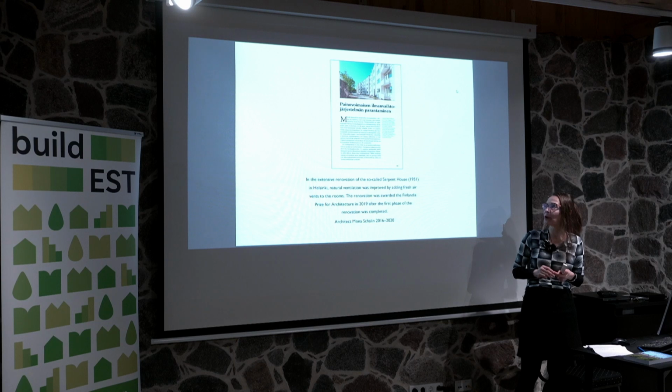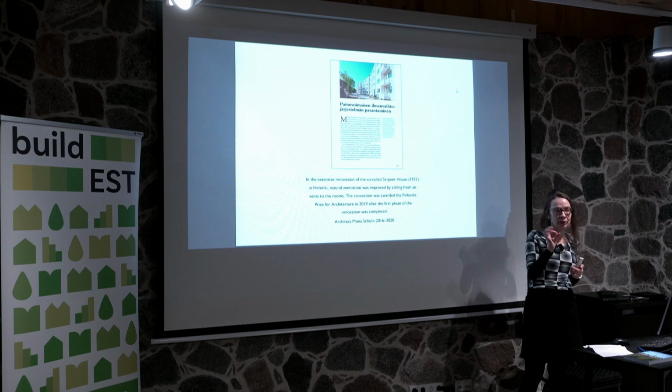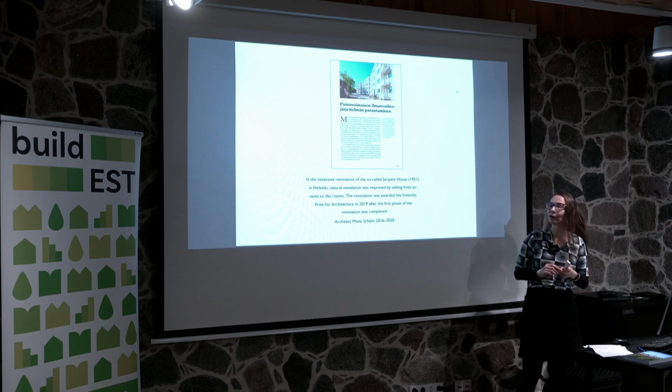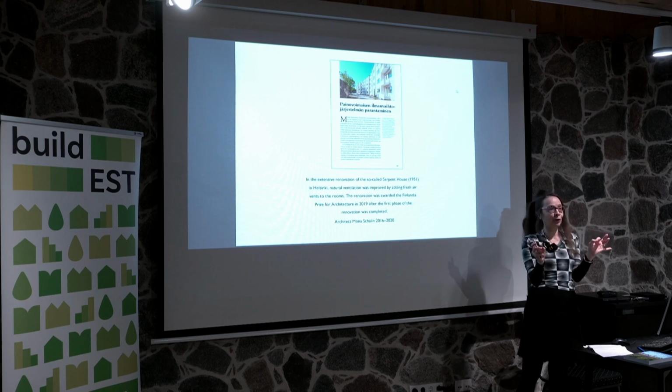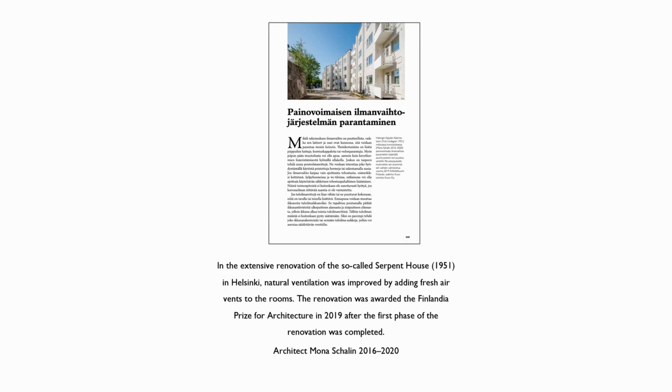Actually a rather big process, but so well done, such a good result that it was given the, is it biannual or annual, Finlandia prize for the best architecture of the year. It was valued to be better than any new buildings, new architecture. This was regarded worth the prize. That's all I have to say.